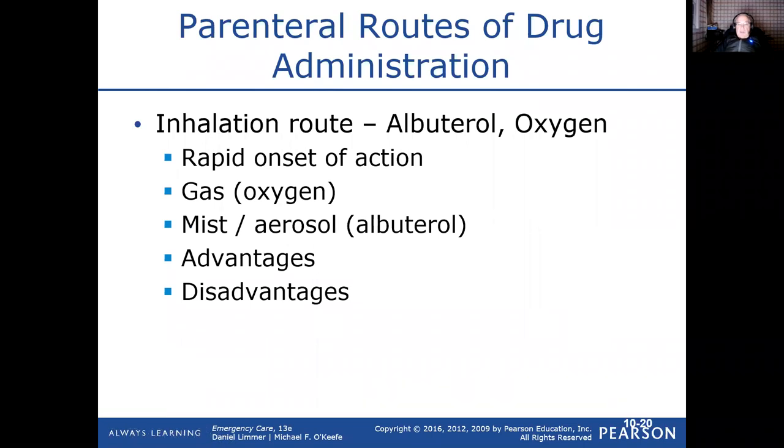Inhalation, again, we use albuterol and oxygen. Basically the medication is being inhaled into the lungs and absorbed through the alveoli and pulmonary capillaries, okay? Very rapid onset, okay? And again, oxygen or albuterol. The advantage is it's a good way of giving medications that need to get down into the lungs quickly. Disadvantages, the patient has to be breathing well, okay?